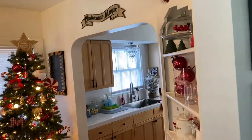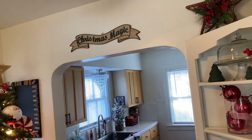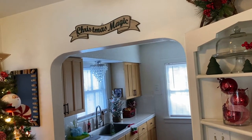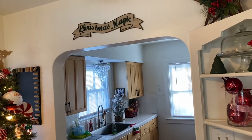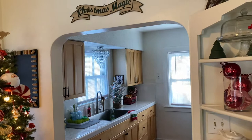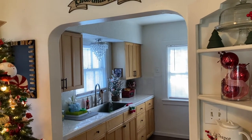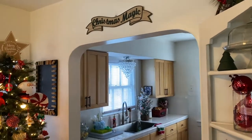Oh, I forgot to mention that I have this little sign up here, and that's from Michael's as well this year, and it says Christmas Magic. Like, how cute, Disney-ish theme. I really wanted to do the peppermint this year and incorporate Mickey. So you'll see Mickey because my whole room is Mickey. And you see on the built-ins that I have that little Mickey plate and cup set.